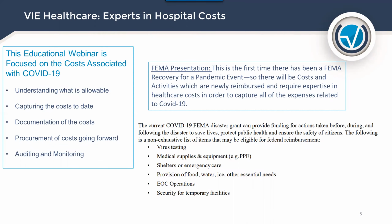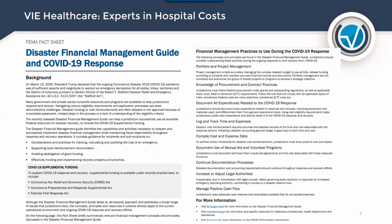Under the grant funding, the following is a list of eligible costs for federal reimbursement: virus testing, PPE, shelter, emergency care, provision of food, water, ice, and other essential needs, EOC operations, and security for temporary facilities. And this is how the public assistance overview works. You have your local, state, and then FEMA, and of course, all the states have a declaration of emergency. Again, I probably won't go through every single slide, but it was really meant as a resource and a workbook. I've taken the most important parts of formulating how you're going to assemble your costs and condensed this for you as an expert resource guide.